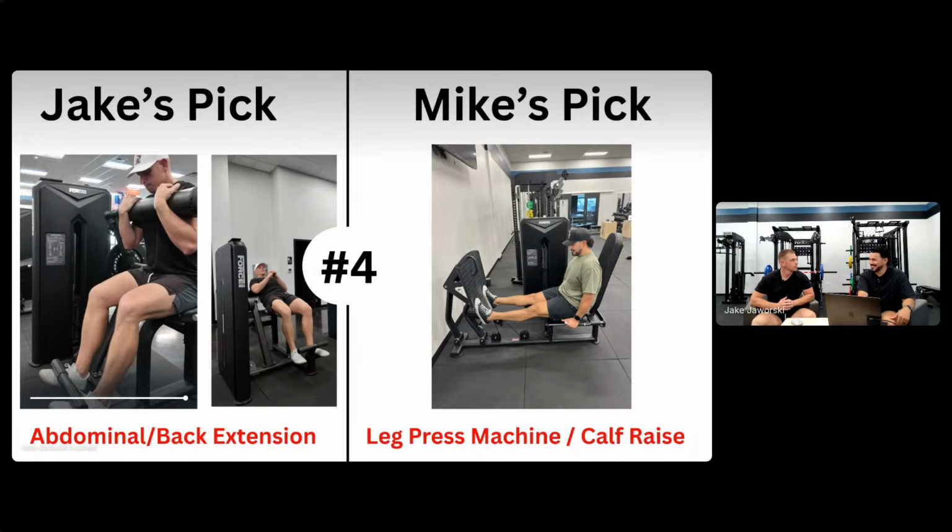An older crowd. Yeah, I think the less strong people. Yes, yeah. All right, let's go on to number 3.